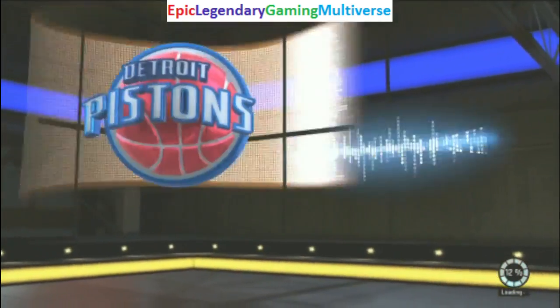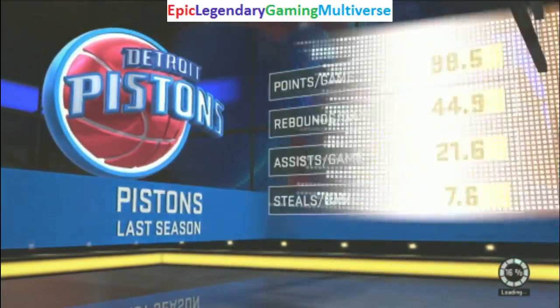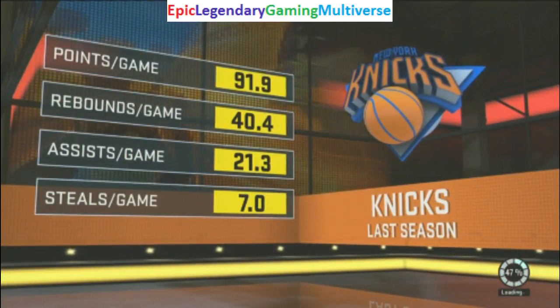Tonight, it'll be the Detroit Pistons going up against the New York Knicks. For the Knicks, they're looking to come out strong and make their mark early. They have to look at this game as a great opportunity to do just that. Detroit had some players leave over the summer and over last season as well. It's a young team. Looks like they're going to try and build around Andre Drummond. How do they go about that, Kenny?